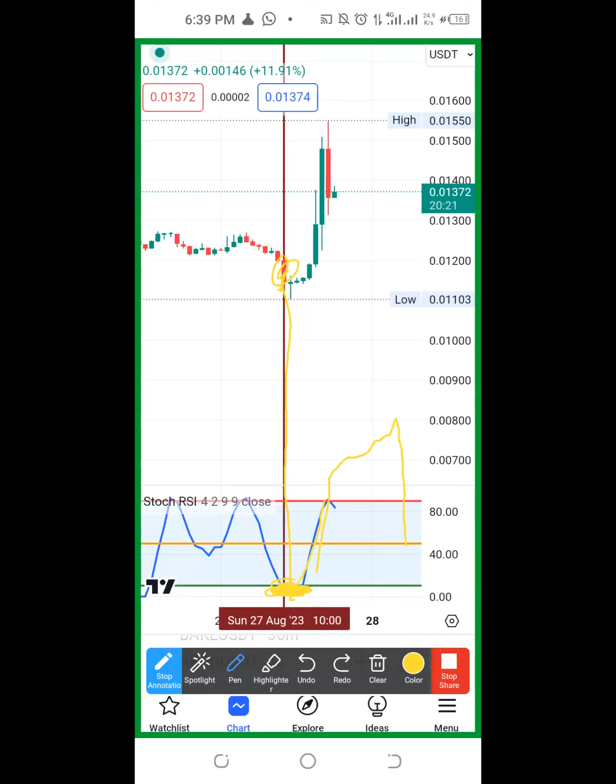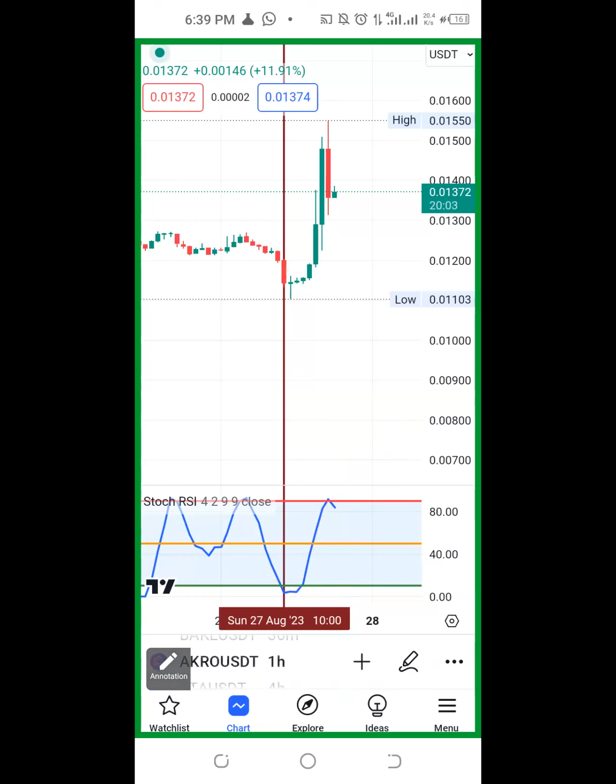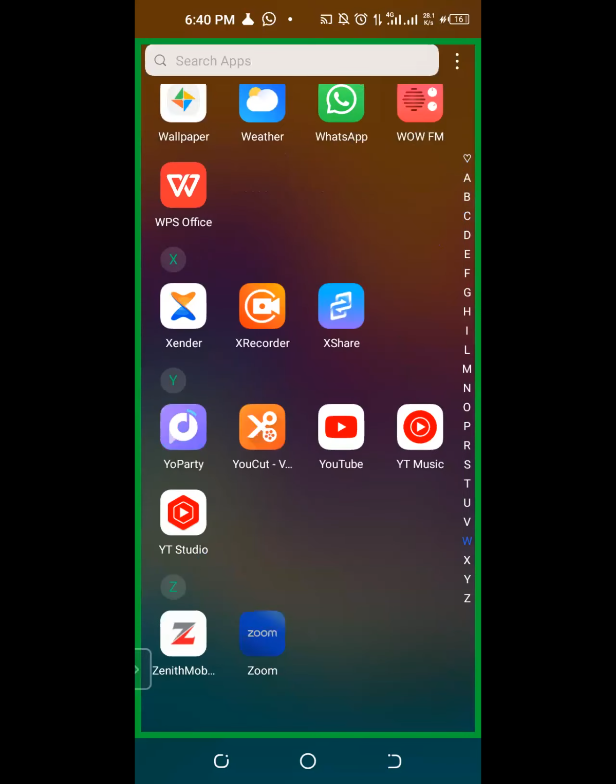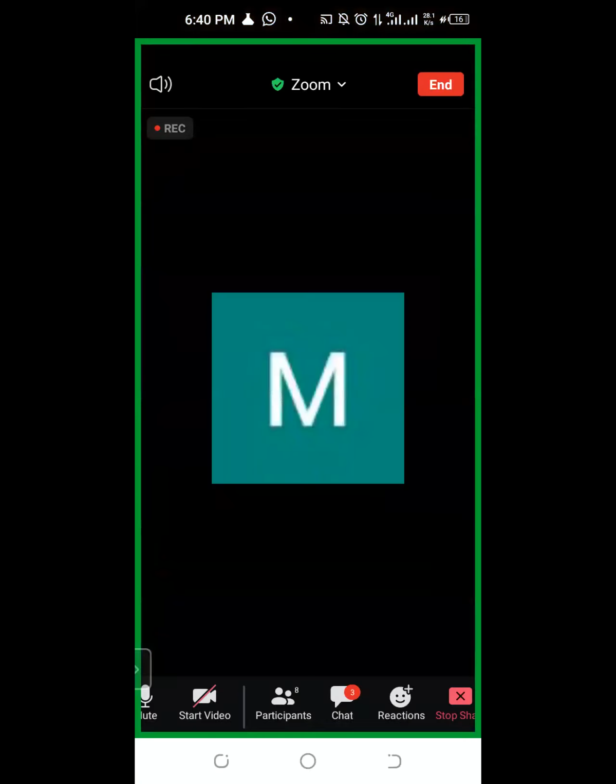The moment I see this graph coming up and it reaches this middle, sometimes I don't like entering. I always want it to be in between here, between 0 and 20 or less than 40. If it's showing up like this, it is a good sign for me to enter. So that's an indicator we use to do analysis, to know when to enter a coin and when to exit a coin.